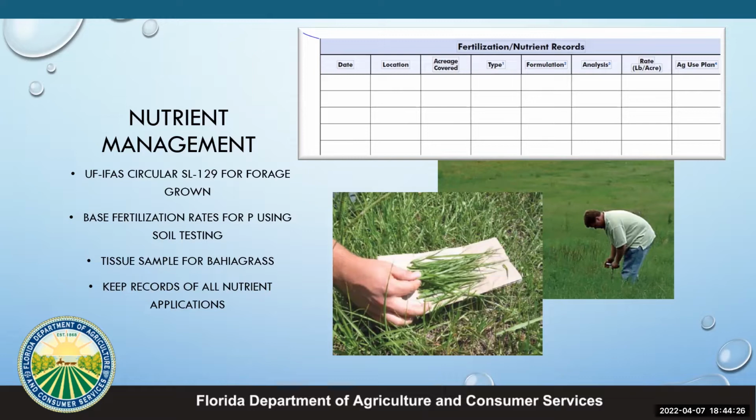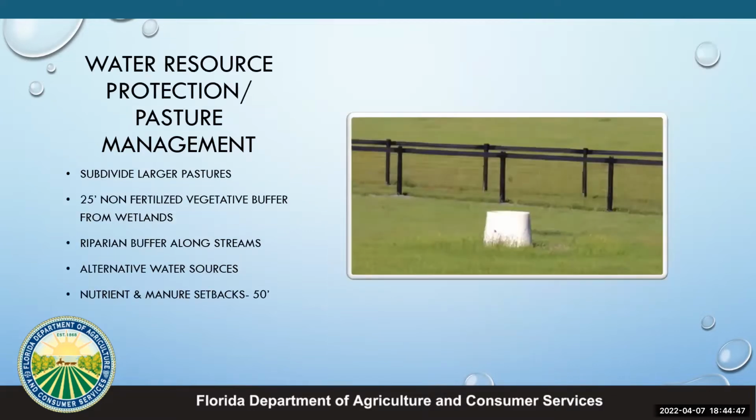The formulation and analysis: a formulation would be liquid or granular, and the analysis would be your NPK from your fertilizer bag or from your compost. If it has an analysis, it's considered a fertilizer. The rate, pounds per acre, and if you have an ag use plan.